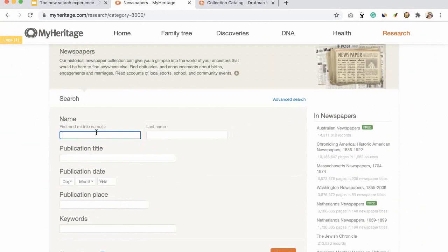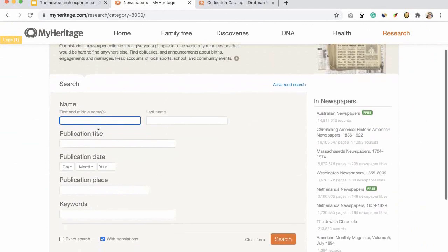And then just below that, where it says publication place, could I type in the name of a state or a country there, and would that narrow it down? Yes, of course.